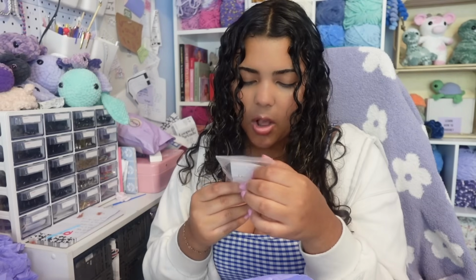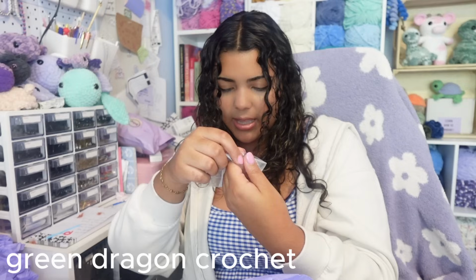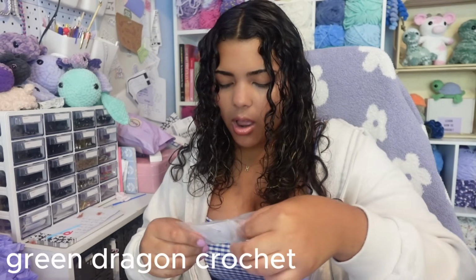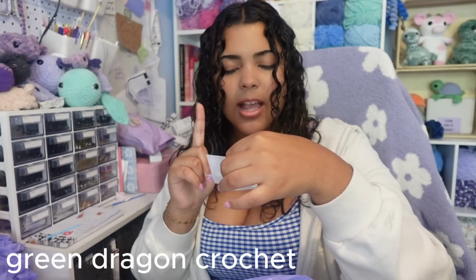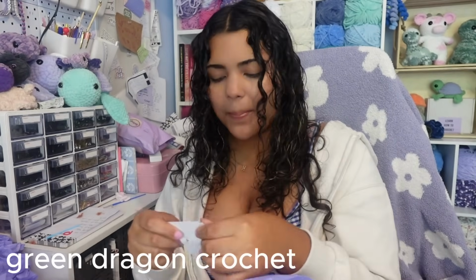Oh my god, okay, we have a name. Green Dragon Crochet. Wait, what the heck? These are earrings? I didn't even, okay guys. I will have them linked down below. Their business, I believe, is Green Dragon Crochet.